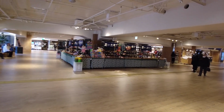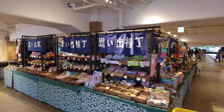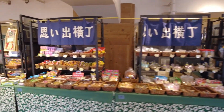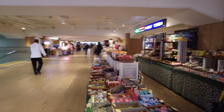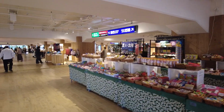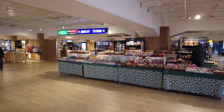Okay, so now we're coming into the main area of the station. And today they have some arts and crafts. And so these are not here every day. So sometimes they have special stores set up like this.